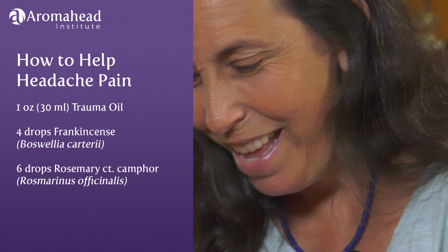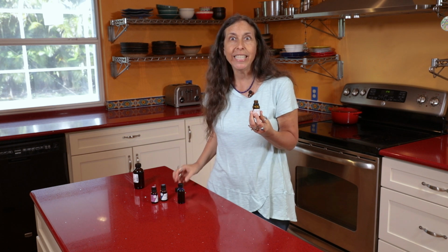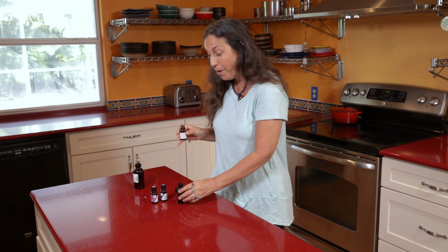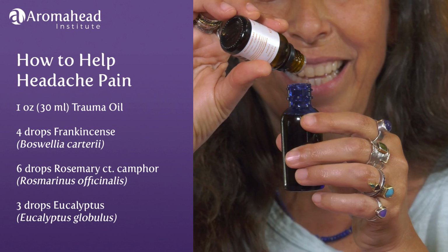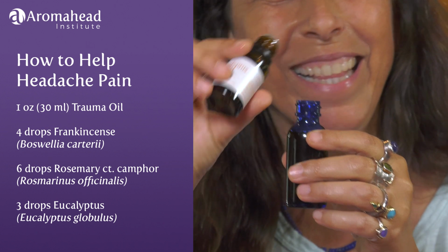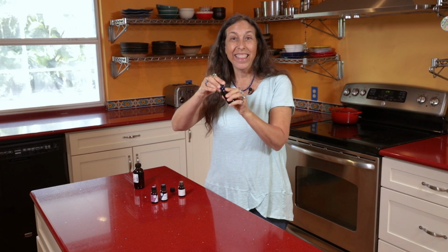There you go. And then we've got our most beautiful eucalyptus. It's a perfect oil for headaches. A lot of people know it for sinuses and congestion, but did you know it's also amazing for pain? So we're gonna add 3 drops into the blend. 1, 2, 3, there we go. All right. That's our blend.